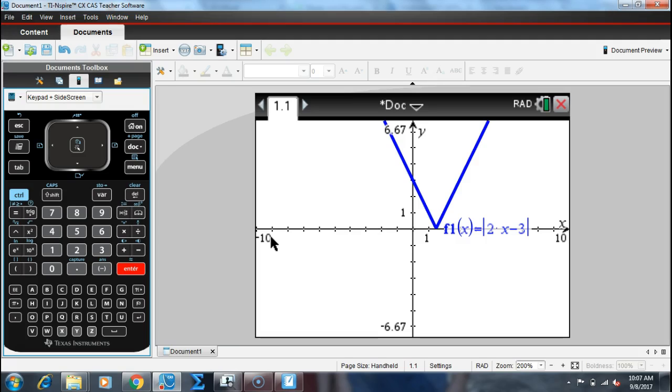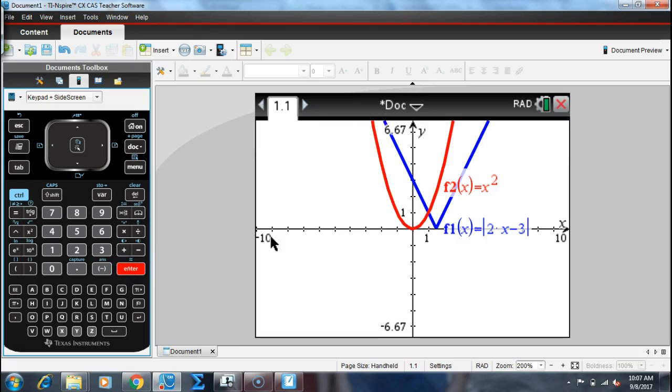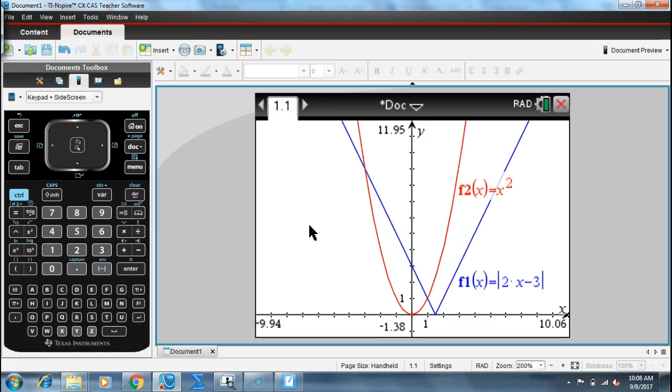Now, we have to do the other side of the equation. So I'm going to hit tab, type in x squared, and hit enter. So there are my two functions. Now, clearly this red function is going to intersect this blue function somewhere up here. You can scroll over anywhere, grab onto it, and pull that down to see that intersection point.